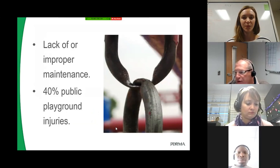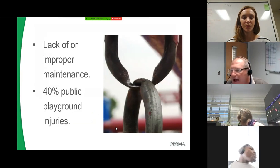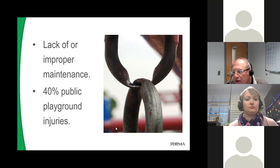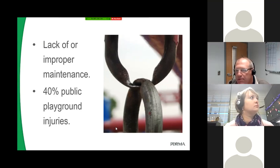If you look at the picture on this slide, the wear in this connector didn't happen after 1 week or 1 month or probably several months. This example illustrates a systematic failure in approaching safety in playgrounds. It really reinforces the fact that playground operators need to implement proactive maintenance systems to manage playgrounds. It also shows that by being proactive, an individual playground inspector and operator can really make a difference in keeping a child from being injured.